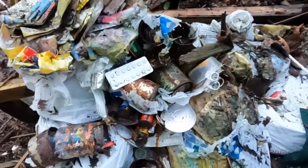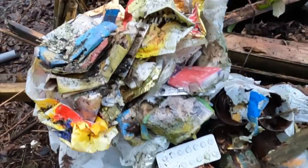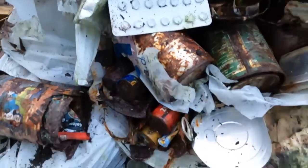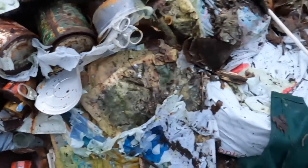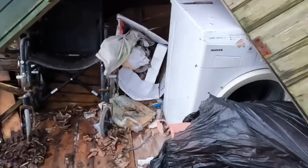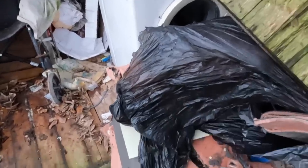State of all this, it looked like he just put all of his rubbish in this shed, like old cigarette packets, sweet packets, tablets, a couple of tools, a wheelchair, a washing machine that I'd imagine stinks, old carpet from the caravan, more carpet down there.